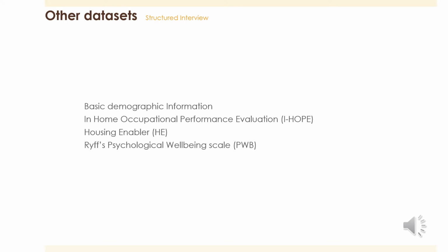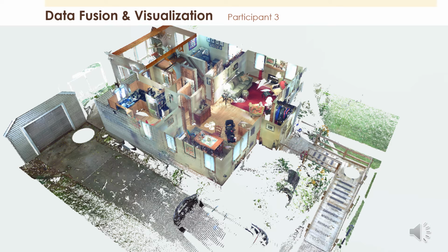All of the scales have been highly validated through multiple studies. This is an example of the data fusion and visualization from all of the data that we collected from each participant. This is an example of one participant's situation. So this participant lived in a typical suburban house. His car is parked near the front entrance so that he can use the ramp to enter through the front entrance rather than the back, because the back has stairs, which makes it really hard for him.